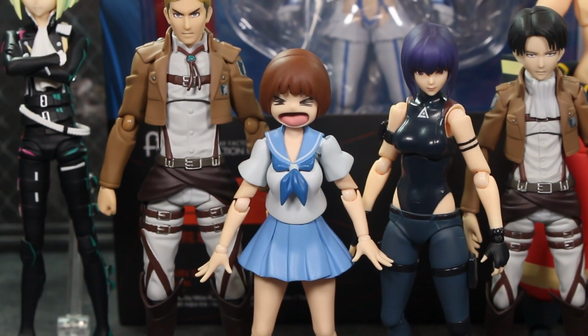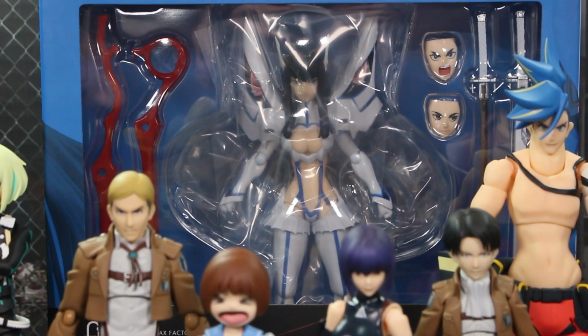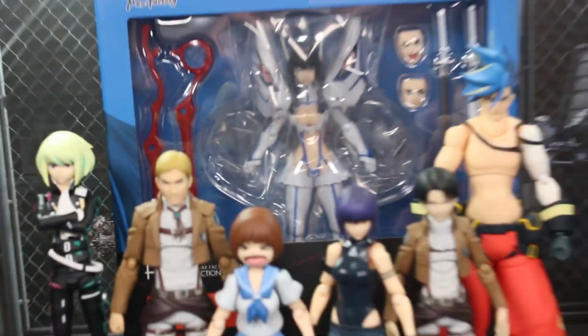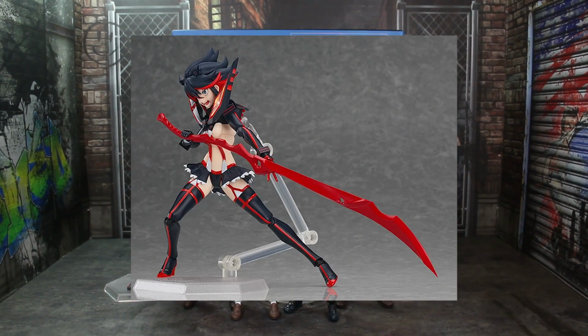It's one of the funniest figures I own. It comes with a ton of funny accessories. And you see in the background there, I did buy Satsuki. I got her right before she sold out. Now, unfortunately, I've just kind of told myself this: I will not open Satsuki until I get a Ryuko.